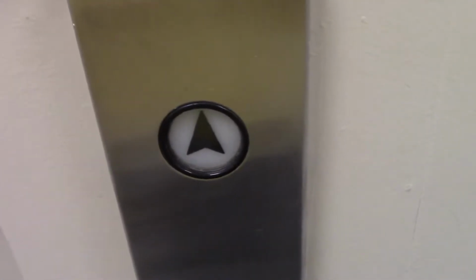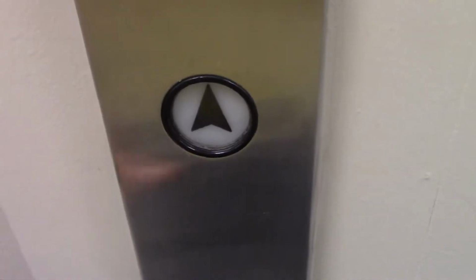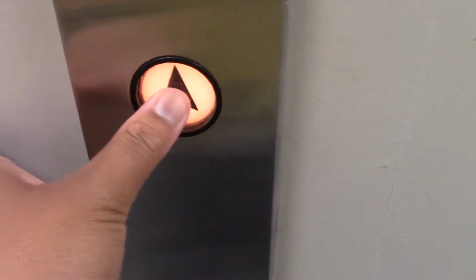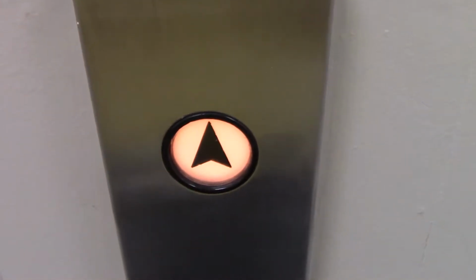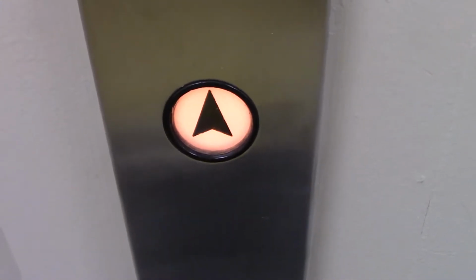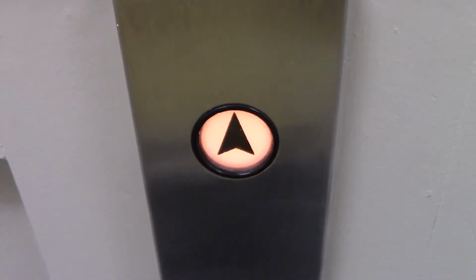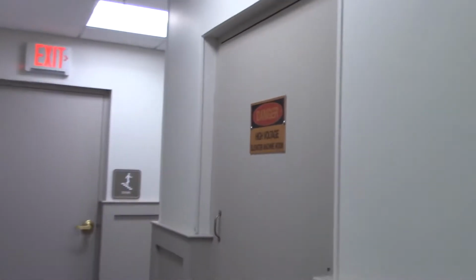This is the elevator at 475 Springfield Avenue in Somers, New Jersey. See Adams fixtures. And this might be a Westinghouse. Yep, here's your elevator machine room.